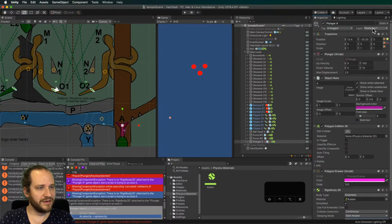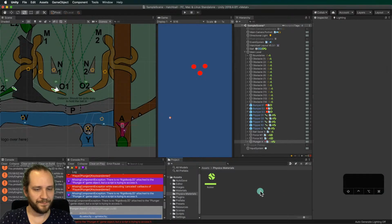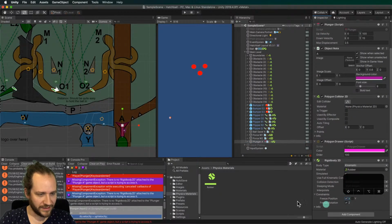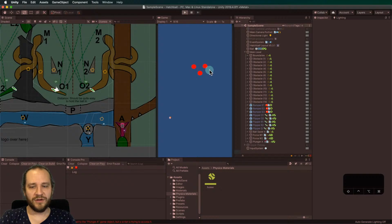And then the other thing I did not do, I did, of course, because it's an obstacle. It does not rotate, and there we go. Actually, it does not move in the X direction as well. So that should be the plunger. Let's see if now it does work.